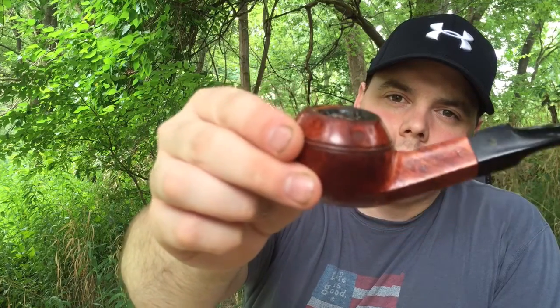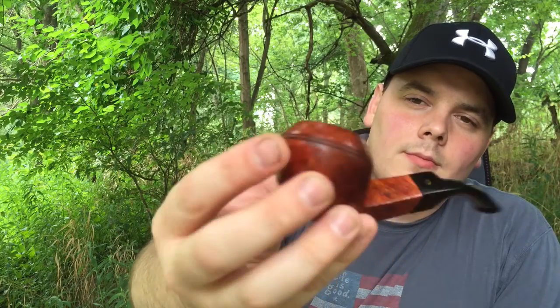I'm smoking my restored estate pipe. I don't know if you guys can see that. Meerschaum lined. One of my favorites. I guess it's a bulldog style. And it's a no-namer. I believe it comes from Sears and Roebuck and Company back in the 1950s or 60s, maybe even early 50s. I'm not real sure. It's one of my favorites.